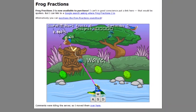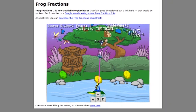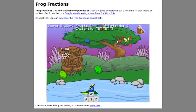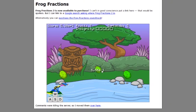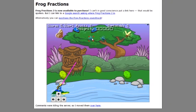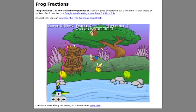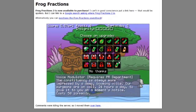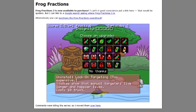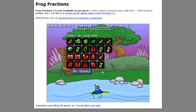Yeah, this is so much easier. And with less effort given to actually targeting the bugs, I could spend more effort on gathering fruits. A frog's favorite, you know me. Always going after those delicious, delicious durians. See, I got this side one over here. Gotta watch out for losing indignity, though. That's the real killer. Uninstall, I can't get that yet, and I'm gonna hold off on this other upgrade. I'll just say no thanks for now.